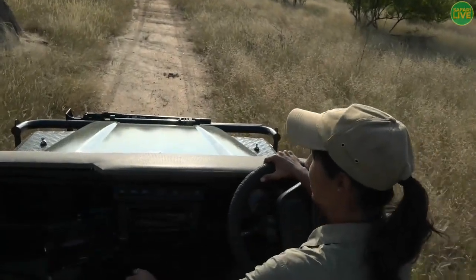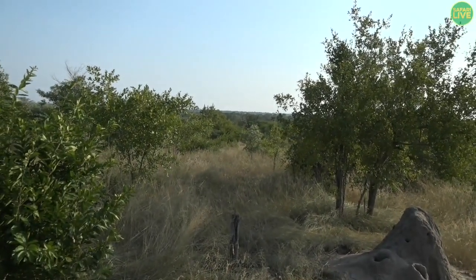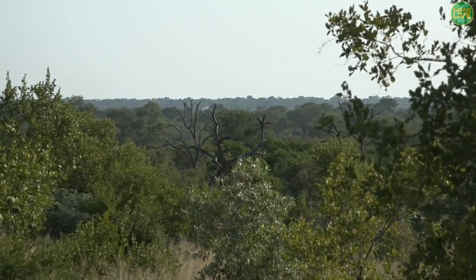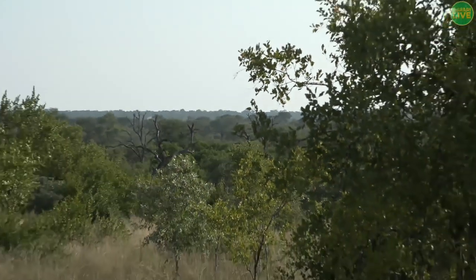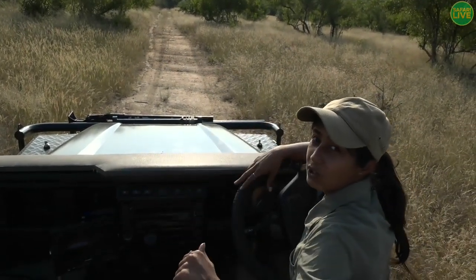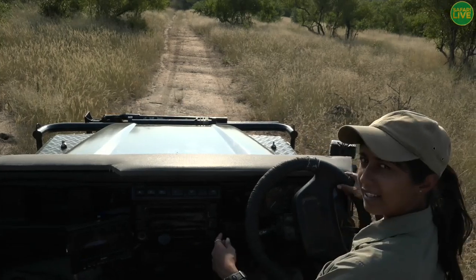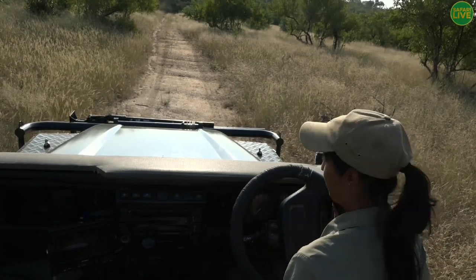Here you can get a nice view through that gap of the vastness of where we are. Look at that. Trees and trees and trees and trees. Isn't it beautiful? All those dead trees in amongst them too. And those dead trees are important because they can be nesting sites for lots of birds that will drill holes in them and then go and nest in them. So you can find little birdies, little eggs sometimes. Often you'll even find them peeking their heads out, which is quite cute.